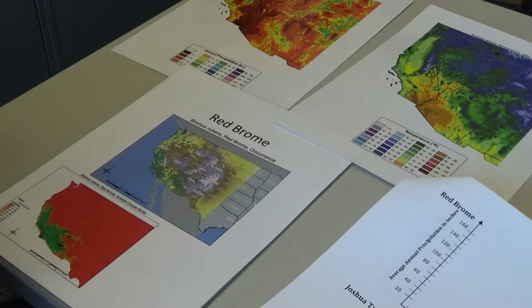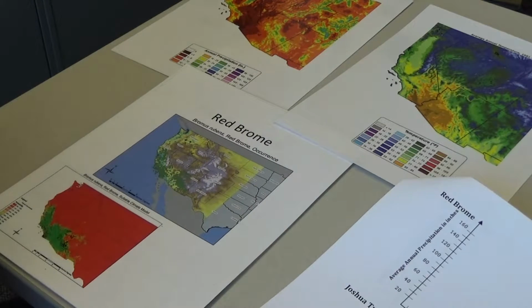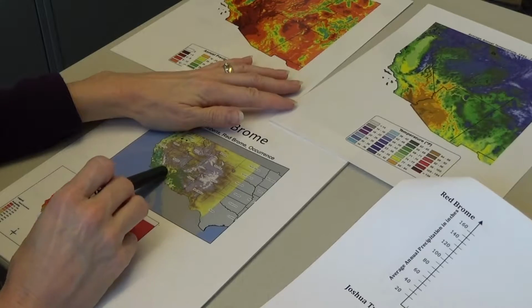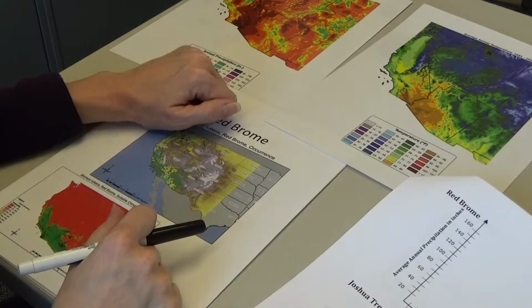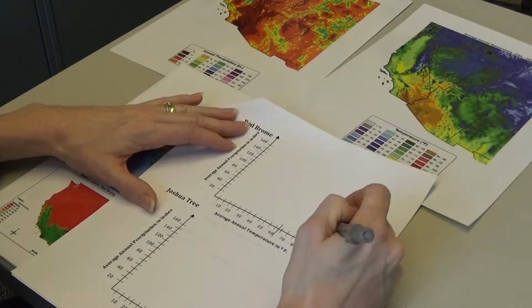So if they wanted to go in and look at Mexico and what these temperatures are actually down here, that might not be a bad idea, but they can stick with what's on the map. So we see it very much clustered here in Arizona and in Southern California. So we're getting into these dark browns. So that's 88 to 92. So I would say that the highest temperature red brome occurs at is 92.